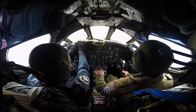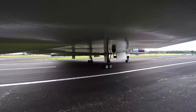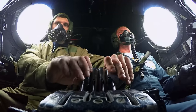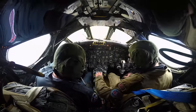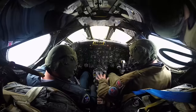Okay, stop. Yeah, okay, brakes apply. Fantastic. Engine anti-sync. Off. Can you close one and four, please, Guy? That's the outers. That's those shut now. Close two and three, please, Guy. Fantastic. Well done.